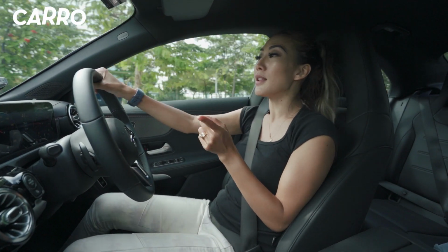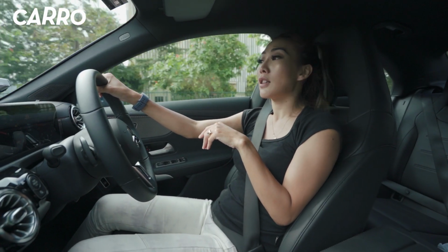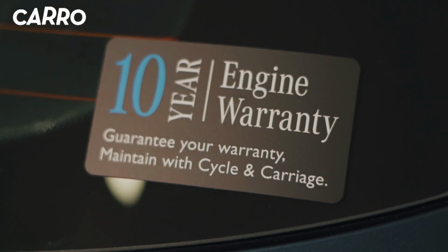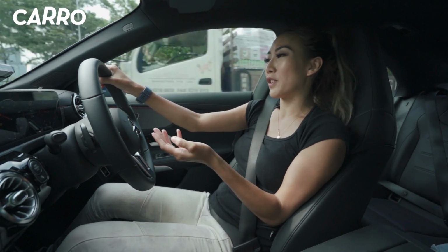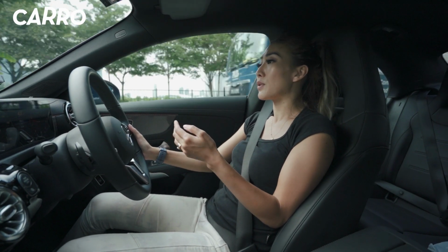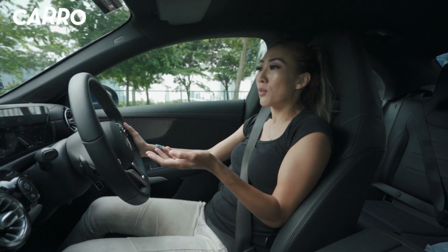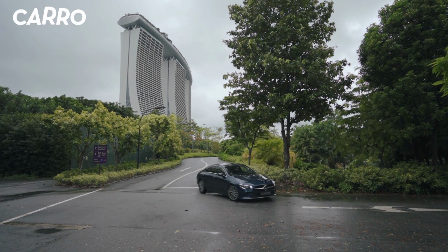Another thing that's also very reassuring for car owners is that Mercedes-Benz just recently launched this 10-year warranty on their engines. We know it's good quality, but it's always this added layer of assurance, because replacing parts of your car can be really expensive. So hopefully with this new 10-year warranty, Mercedes-Benz car owners can feel more reassured.